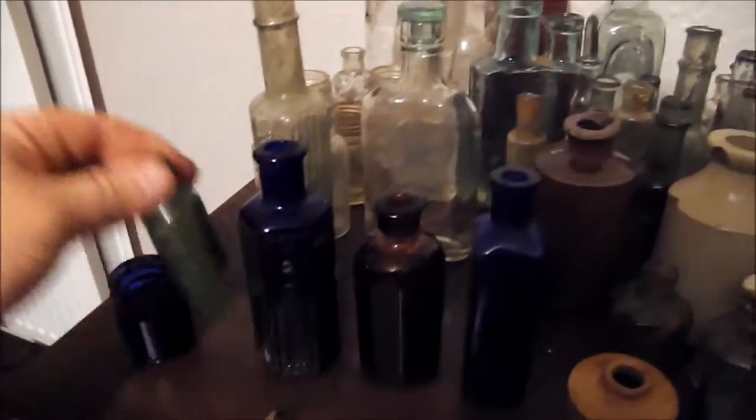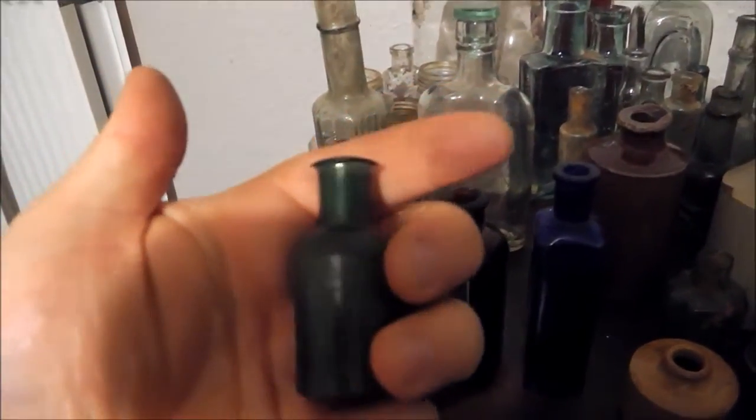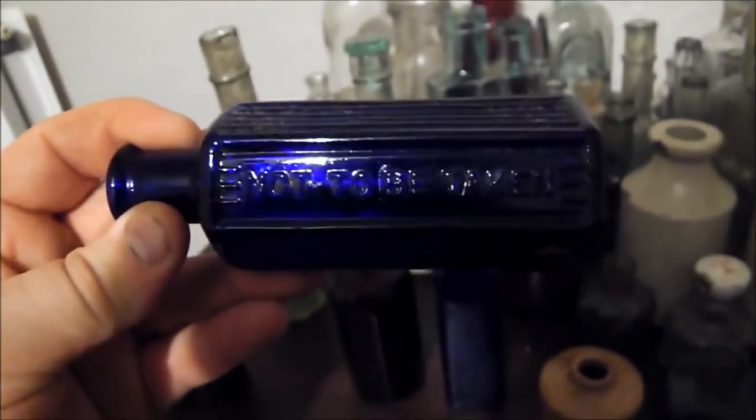A nice blue jar. This one here is a nice green bottle. I'm not sure if it's been a poisons in its day. Again, not to be taken poison. I've got about 20 of these down the stairs I need to bring up because I have to finish off the video. Again, this is probably a poisons bottle as well.